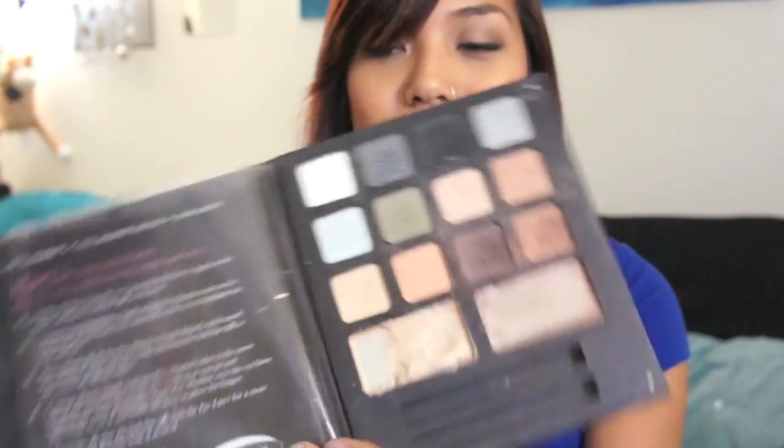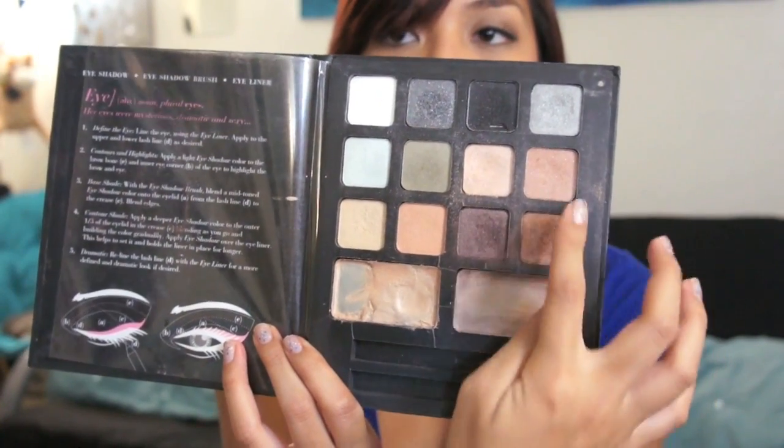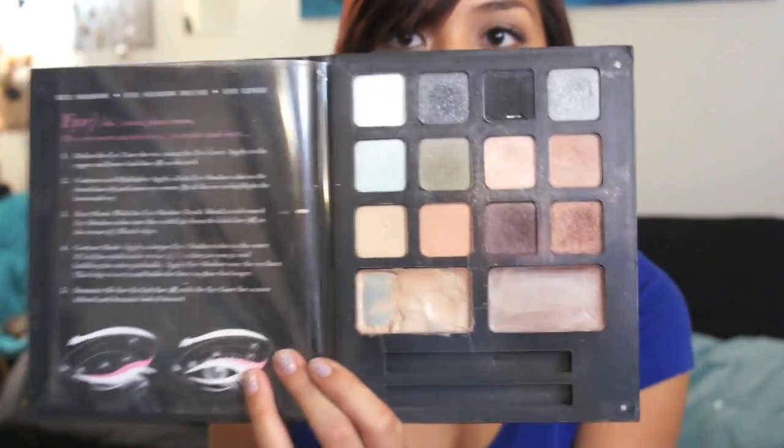The last thing I have is another eyeshadow palette, the e.l.f. Beauty Encyclopedia palette. I've had this ever since they first came out with it at Target. I bought it immediately and I pretty much have all of the e.l.f. palettes, no lie. I've been using these four browns in the bottom corner right here. So again, I've been really into browns and neutral colors lately. So that is all for my favorites video.